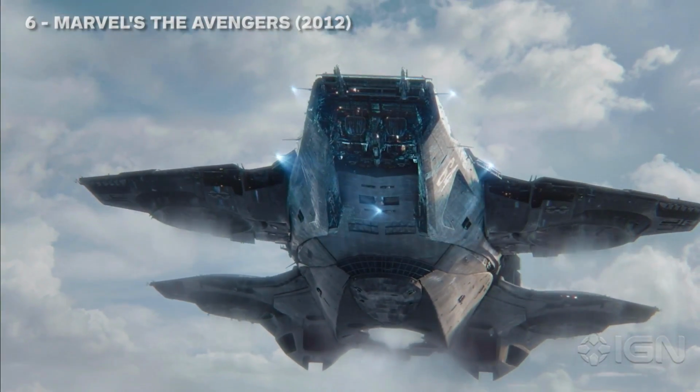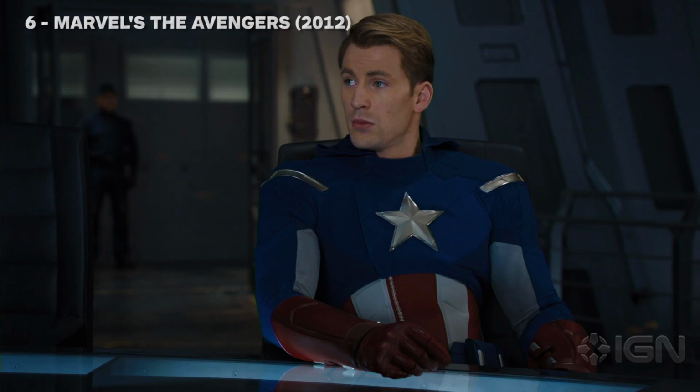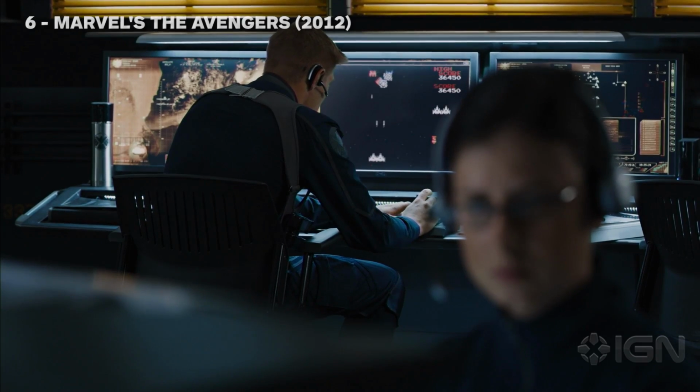When on the SHIELD helicarrier in the first Avengers movie, the famous "That man is playing Galaga" line was ad-libbed by Robert Downey Jr. and worked so well that Whedon decided to insert an image of Galaga on the man's console as the scene's punchline.